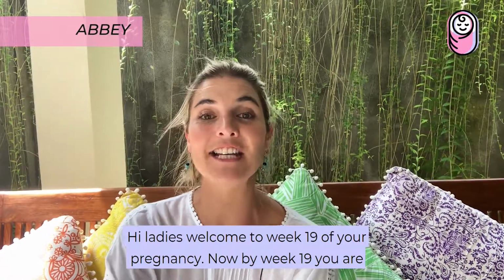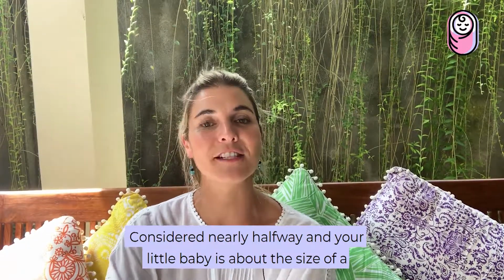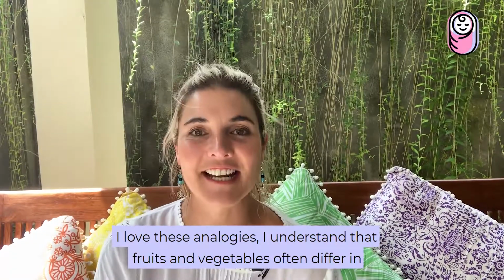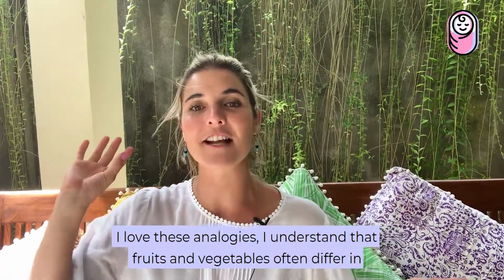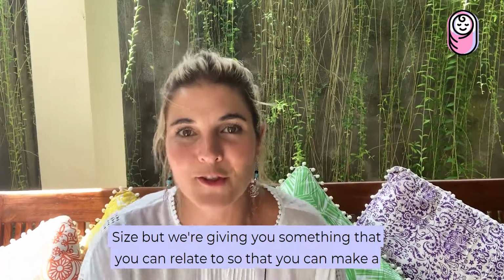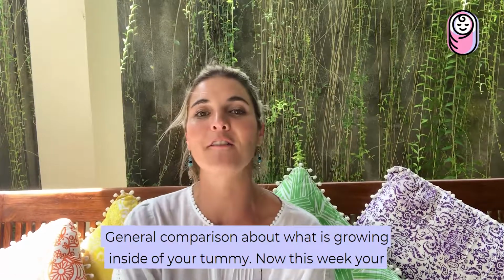Now, by week 19, you are considered nearly halfway and your little baby is about the size of a tomato. Not a cherry tomato, just a regular garden tomato. I love these analogies. I understand that fruits and vegetables often differ in size, but we're giving you something that you can relate to so that you can make a general comparison about what is growing inside of your tummy.